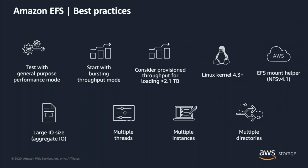So there are a couple of best practices that you should follow when you're accessing and using an EFS file system. First, we want you to test with general purpose performance mode and start with bursting throughput mode. Those are the defaults for our file systems. We also want you to use a Linux kernel 3.4 or above. And we recommend using the EFS mount helper. You saw how easy it was for me to mount an EFS file system, as well as when you use the EFS mount helper, you're able to take advantage of some additional functionalities like IAM integration, as well as access point integration.